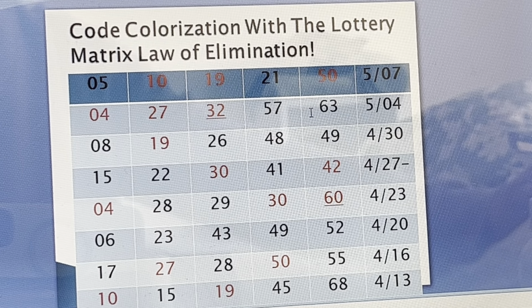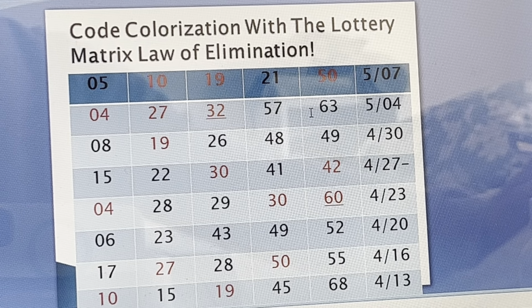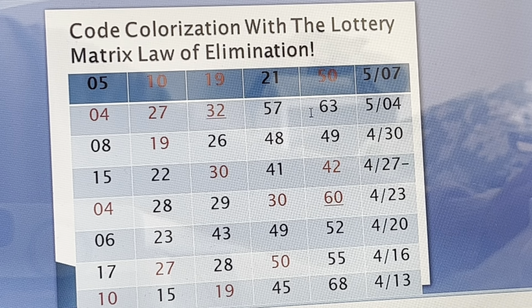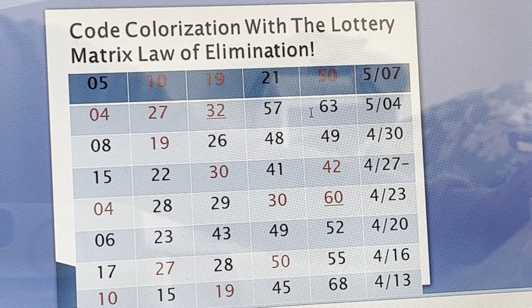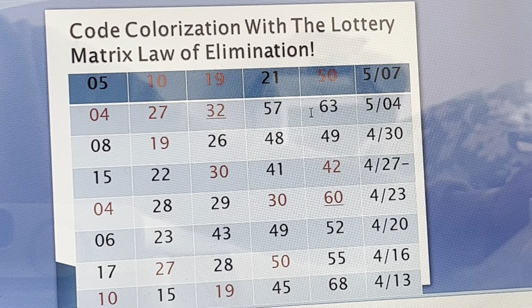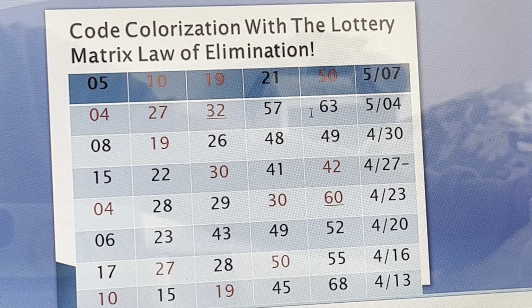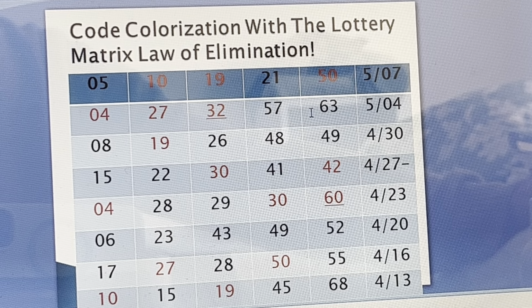1 draw, 2 draws, 3 draws, 4, 5, 6, 7, 8, 9, and 10 draws, or further down, because a law of elimination, proven once in a blue moon, or once in somewhat of a draw, will eliminate over 10 draws from the lottery matrix. I'm talking about 10 draws. That's about 50 or more numbers, a little bit less, about 10 or more draws, because some numbers are repeated.